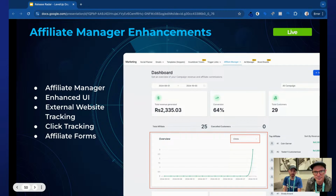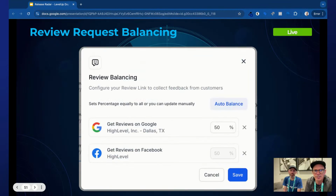I was talking to somebody who does podcasting, and they said, "Oh, we do these promos on these other sites," and I said, "Actually, this is your day, because we just launched external link tracking for Affiliate Manager." Yep, you can do click tracking now, and you can do affiliate forms. So you can say, I don't want to do it by link tracking. I want people to have to fill out a form, and give them credit then. You can do that as well. The affiliate management platform is just getting more and more advanced.